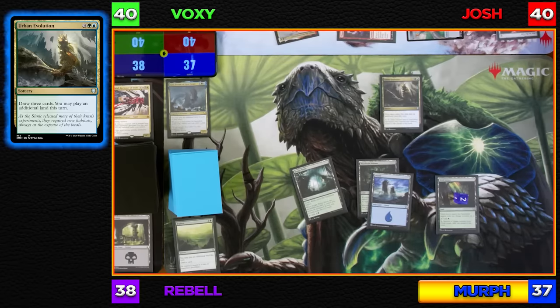I still love your style. I think they would look really good on Champion of Lamholt, so I'm going to equip Lightning Greaves onto the champion. Yep. I think the shoes are just a big problem. Yeah. They're really good shoes. And they're made for attacking. So I'm going to go to attack step. These boots are made for attacking. And Champion of Lamholt is swinging at you, Rebel, for 4. I'll take 4. Going to 34.